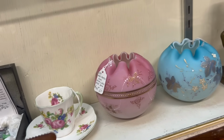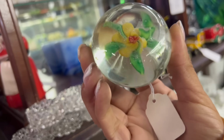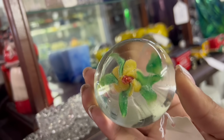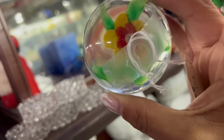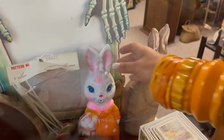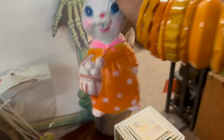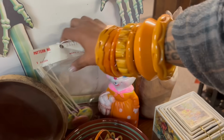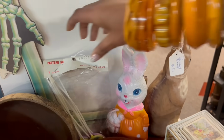That's so pretty. This little paperweight is contemporary, but it's only $2. Yeah, it's even etched. Maybe it's not contemporary. For $2, I'll take that. Oh my gosh, look at this plastic rabbit. How fantastic. Those are getting harder and harder to find. That one's in great condition. And some Easter picks, old new stock.